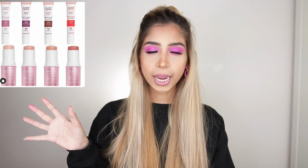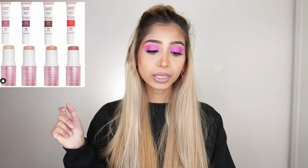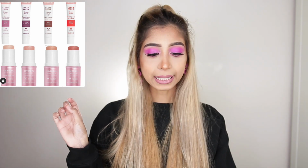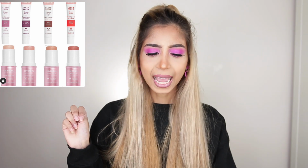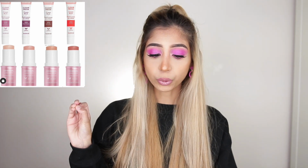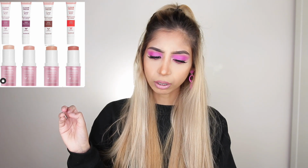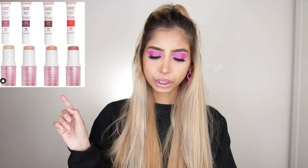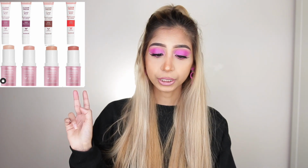CoverGirl is also releasing new additions to their Clean line, which is available on Amazon, and they are available now. They're releasing a cooling glow stick that retails for $11.99 in 4 shades, cream blushes, and a Skin Milk Nourishing Foundation with coconut milk and aloe extract. I think we talked about the foundation, but we didn't talk about the cooling glow sticks and cream blushes.